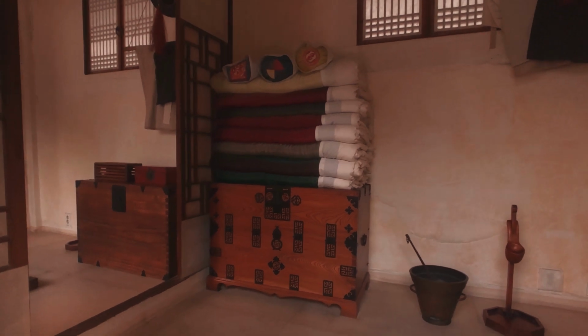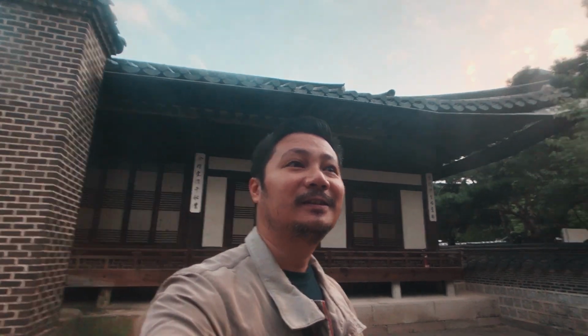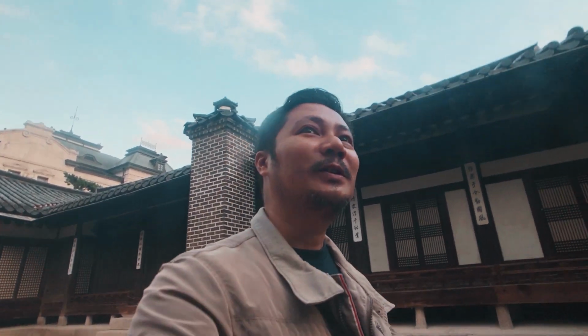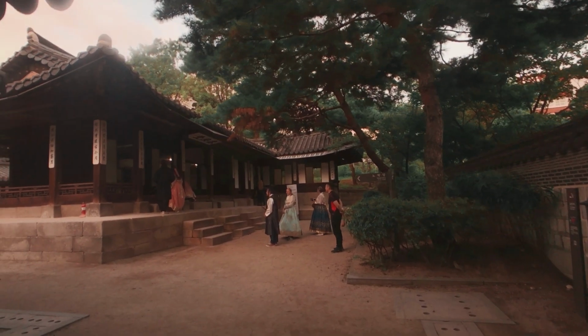This palace is not as crowded as the other palaces around the Hanok area. As you can see, I have this area all for myself. You can take selfies, pictures, or whatever. You can even rent hanboks at the information booth. There are also guided tours for this area, and this palace doesn't have an admission fee, so that's one good thing.